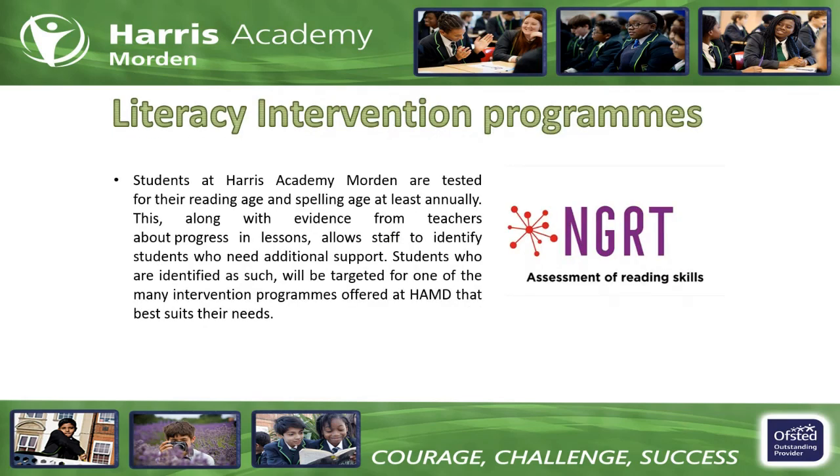So in order to test how strong our literacy is in our students, we do the NGRT reading test. We do this twice a year, at the end of each year and also during the spring term. This, along with evidence from teachers about progress in lessons, allows staff to identify students who need that additional support. Students who are identified as such will be targeted for one of our many intervention programs offered at HAMS that best suits their needs.